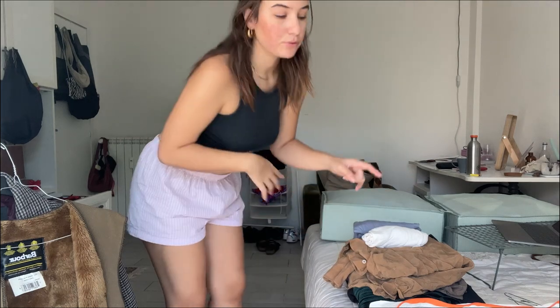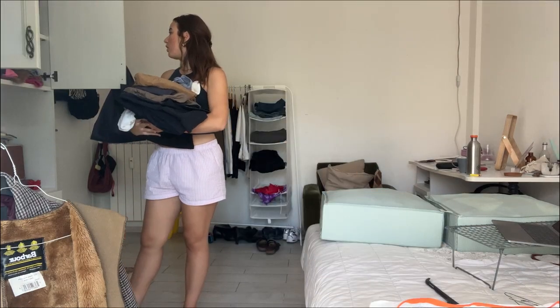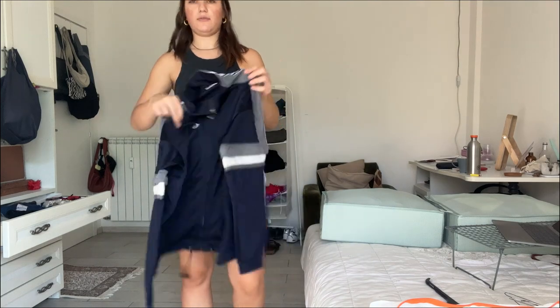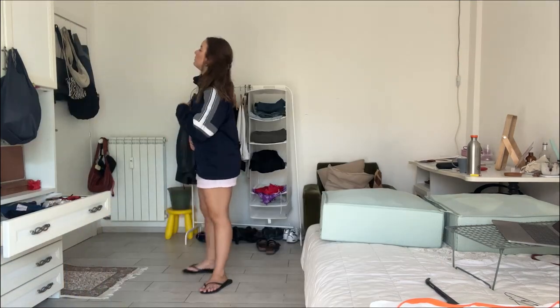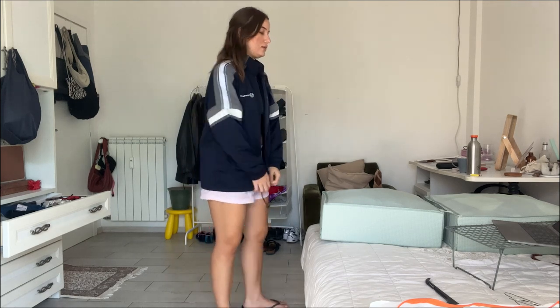Okay, so let's put these into the closet together with the items from last time. So we're gonna go through the drawers. For example, here we have a very nice thrifted piece, a Sergio Tacchini. It is cute, but I feel like I won't wear it, so I'm going to sell this one.